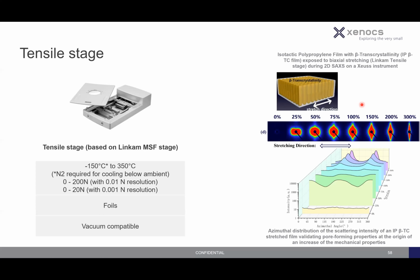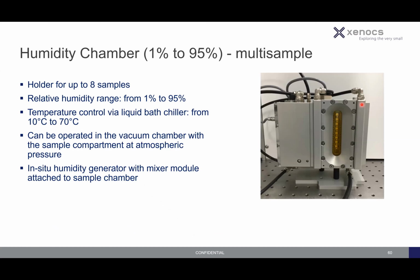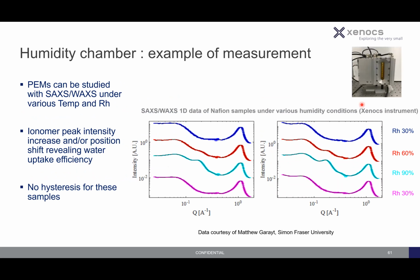So I'm thinking of a different sample. Temperature control for multiple samples. These are accessible to you, not on the current system, but would be on a newer setup. Humidity chamber, this is available. This would fit into your existing cell. And this is an example of scattering intensity changes as a function of relative humidity at a fixed temperature.